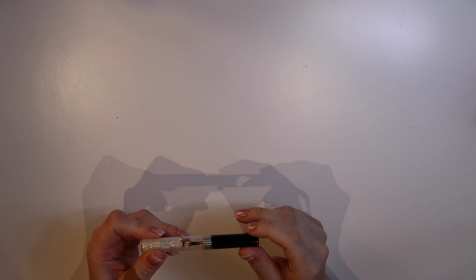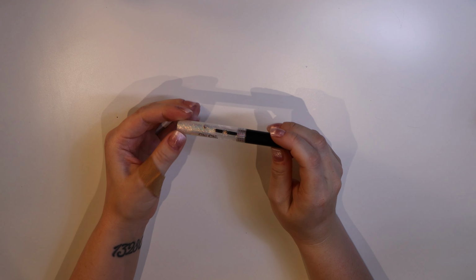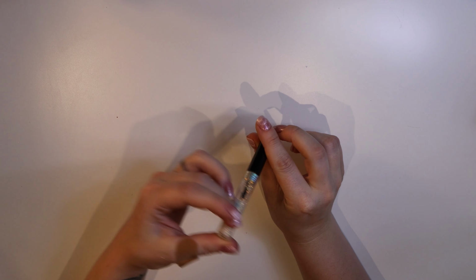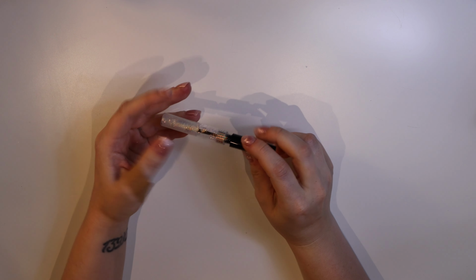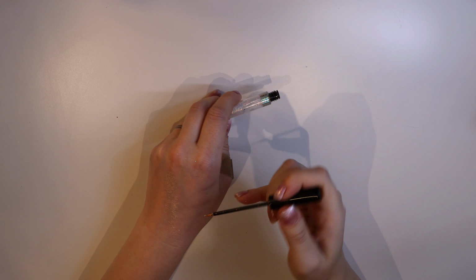Okay, so apparently I do have some liner-esque products in here, so I lied. This is from the brand Chi Chi. This is an Australian brand. This is a glitter liner. This is in the shade Stardust. I freaking love these. They're so affordable. They're so fun. I always take these to festivals with me.